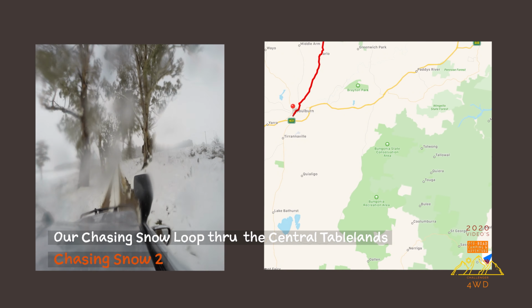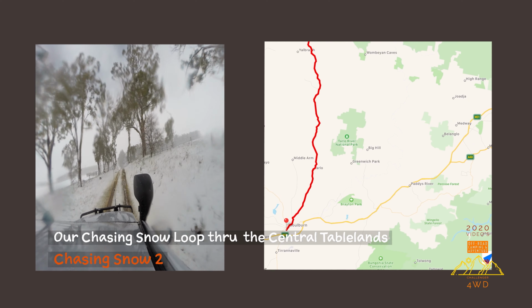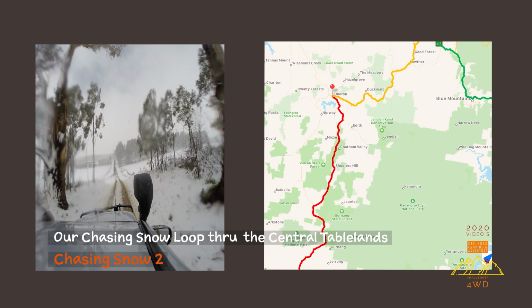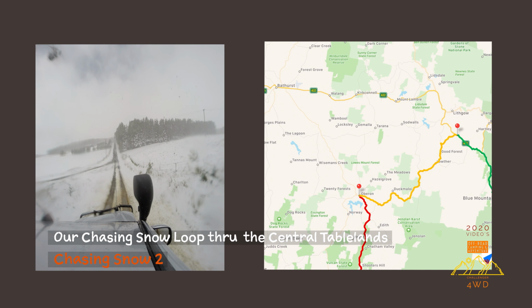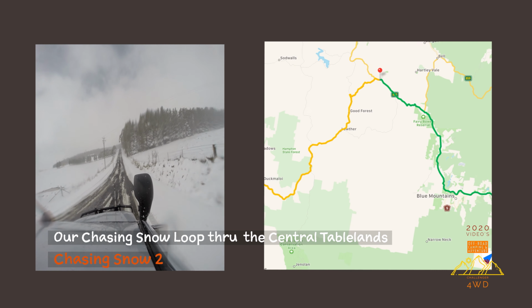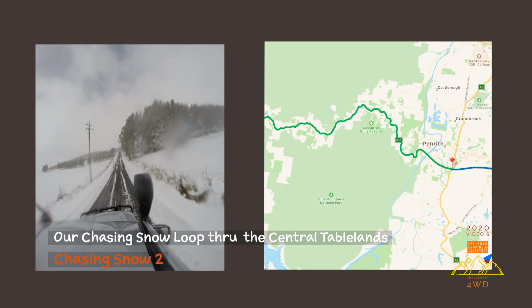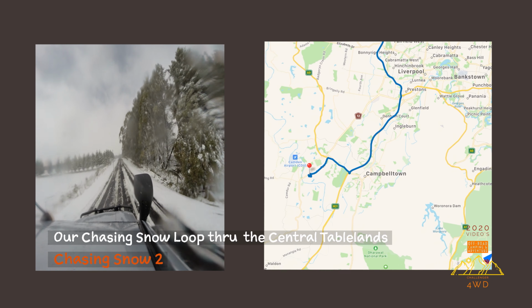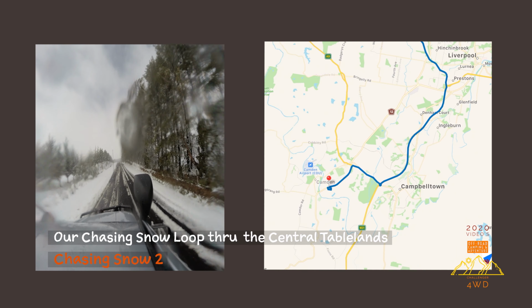We drove to Goulburn looking for snow, and then cut across the central tablelands through Taralga to Oberon. We checked out a few tracks in the state forest and also let Anton have his first walk in snow. To get home, we joined the highway at Hartley and then went through the mountains and after Penrith, took the northern road back to Spring Farm. I hope you enjoy this video.